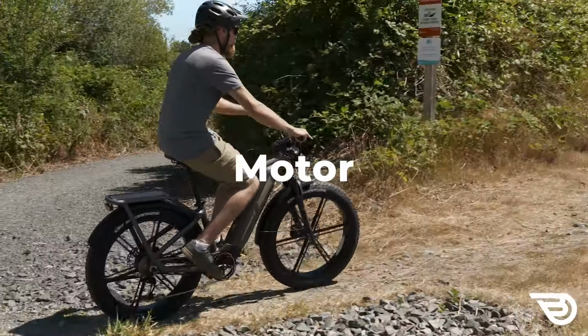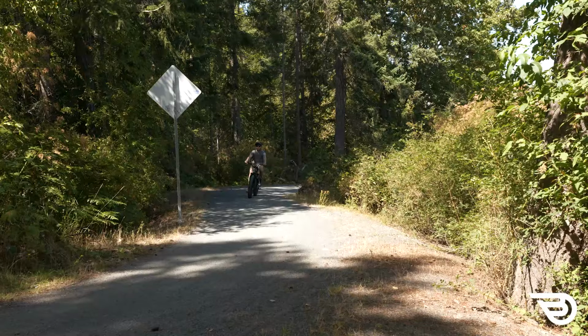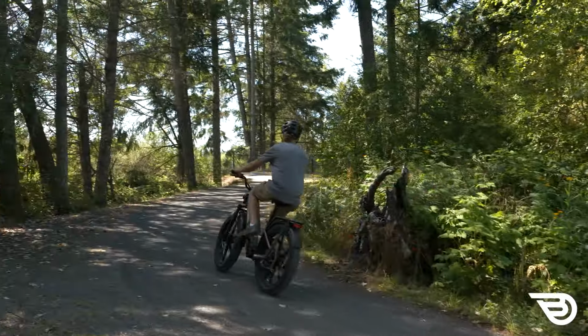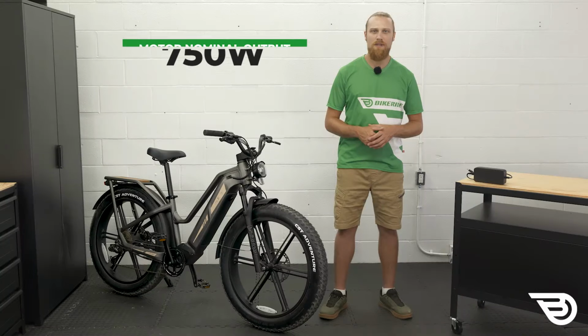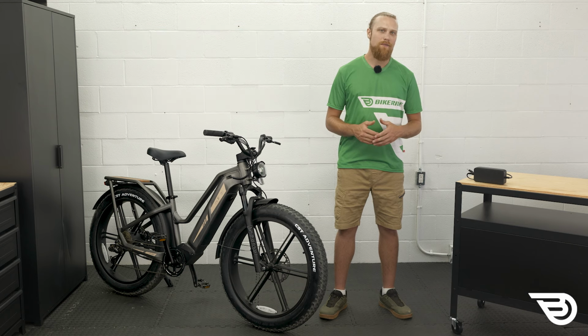The Titan's motor lived up to its name, offering plenty of power to boost up hills and propel the bike to its unlockable speed limit of 28 miles per hour. The 750 watt motor, which has a torque output of 70 Newton meters, was impressive during testing. The ride also benefits from a torque sensor, which increases motor response and makes the bike quite pleasant to pedal.